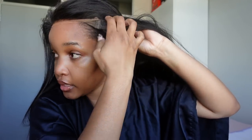I also like to use these little combs just to secure the wig a little bit more, like that, and again on the side as well. Okay, so now I'm just gonna go in with my brush and brush the hair all the way back. Adjust it. Like so. And then you can see it's already laid. Period! And I'm just gonna open my middle part.